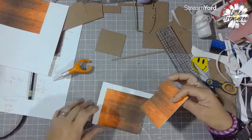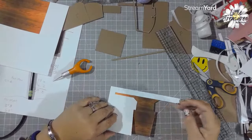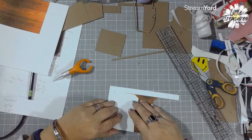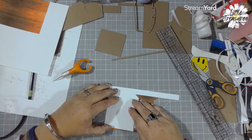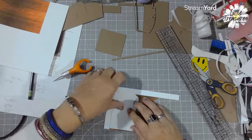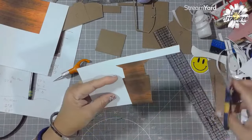So now grab this and do this. And then cut this, trace this up. You know what? I'm going to be lazy and just cut it.